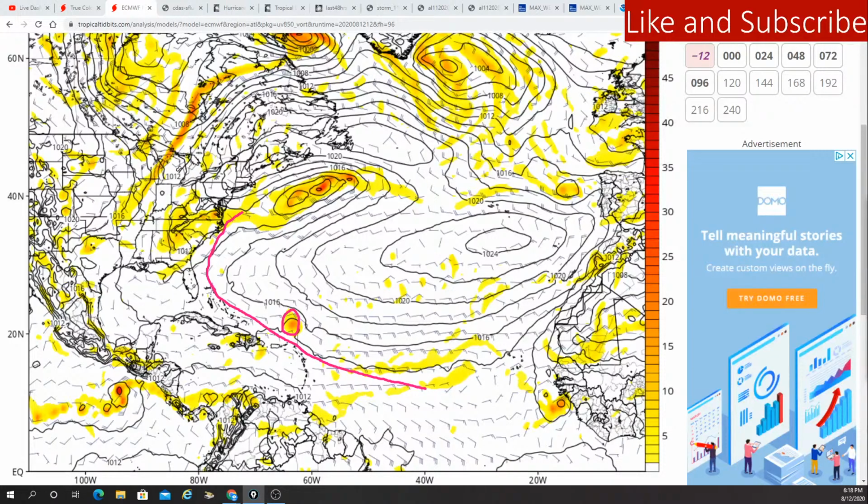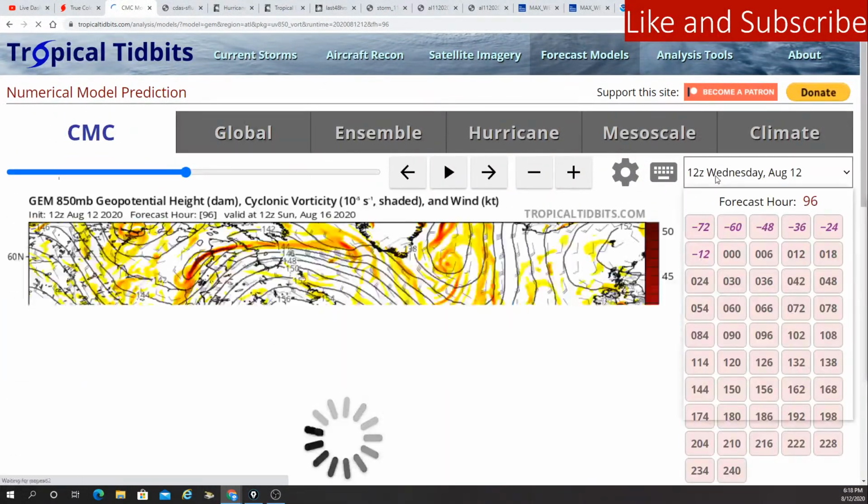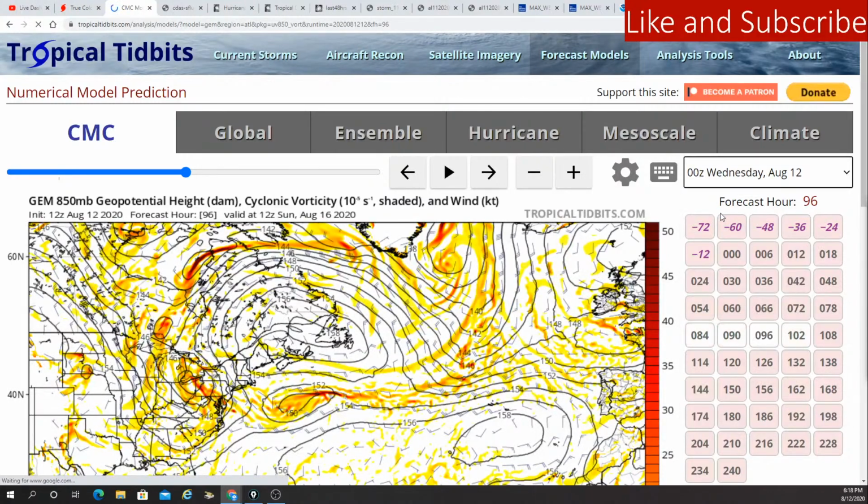The 00Z CMC actually had it very close to Florida and hitting the Carolinas. The CMC, but the 0Z run. You said Eastern WF? I keep forgetting. No, the CMC. Oh, the CMC, okay. The 0Z one. All right, CMC, 0Z. Okay.